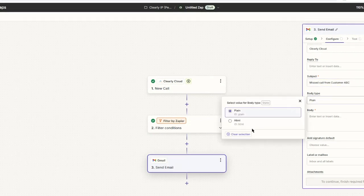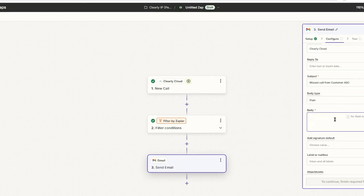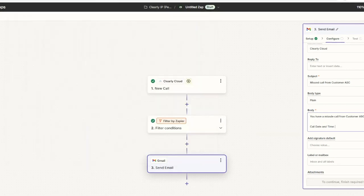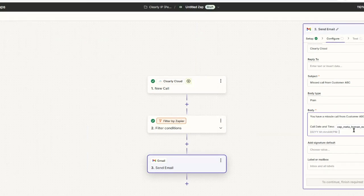Okay, body type, plain or HTML for the email. We can do plain text. You have a missed call from customer ABC. Call date and time. You can put this, which will enter the actual date and time of that moment in human readable form. So that will be included in the email, and also the caller ID.